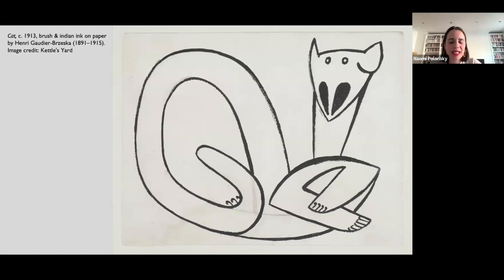I would say that Cat is one of Gaudier-Brzeska's more static compositions. The cat of the title sits on its side and looks out at the viewer. The cat is, of course, very anatomically inaccurate. Its eyes are very high up on its face, which is perched on top of a towering neck. It has enormous nostrils, and its extremely long, winding tail seems to enclose its singular hind leg.